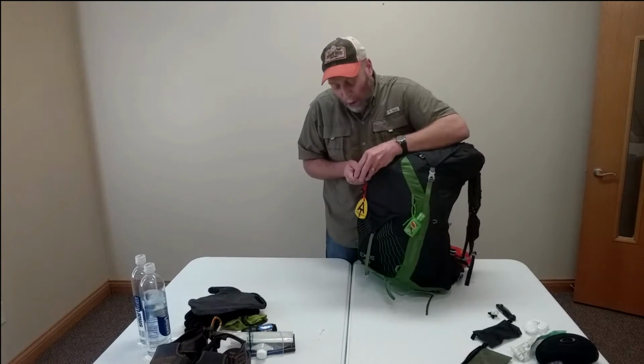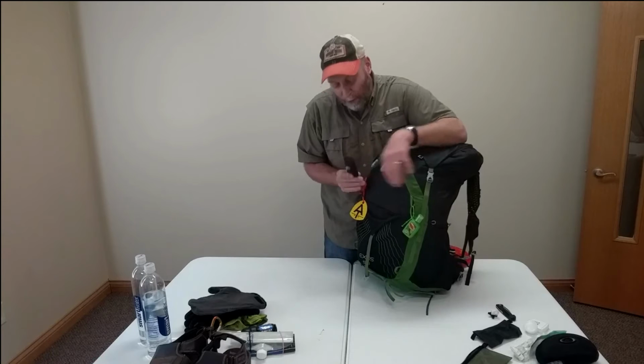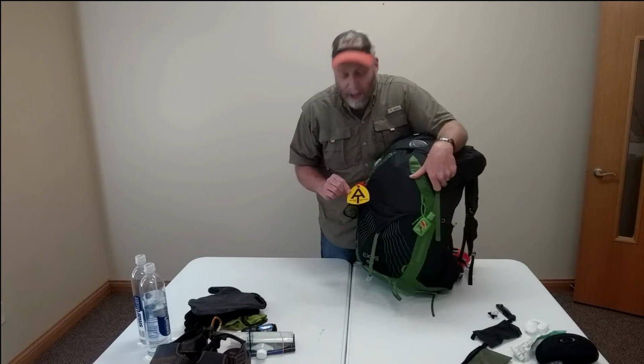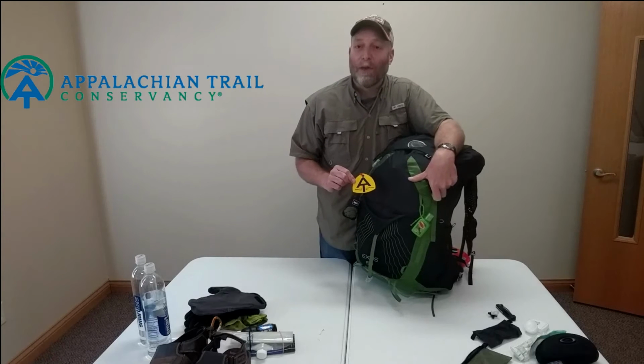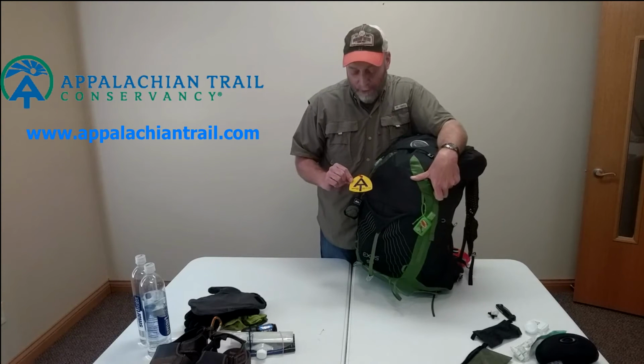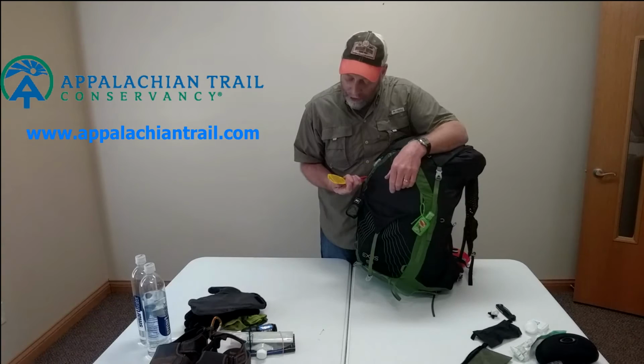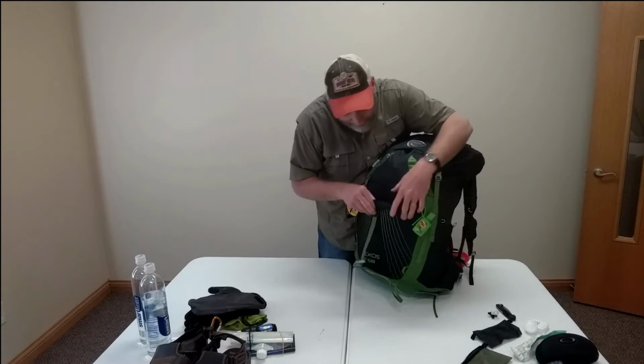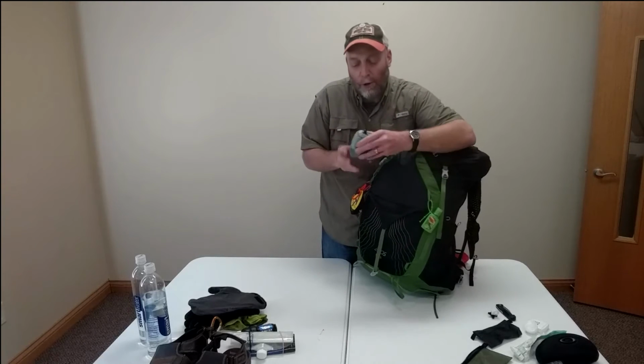I've got a small little towel from REI, weighs like 1 ounce, clipped on the outside of my pack. I registered my start date with the Appalachian Trail Conservancy. This is a tag that I got in the mail that says that I'm registered and good to go. So that'll be kind of a keepsake and a little memento.